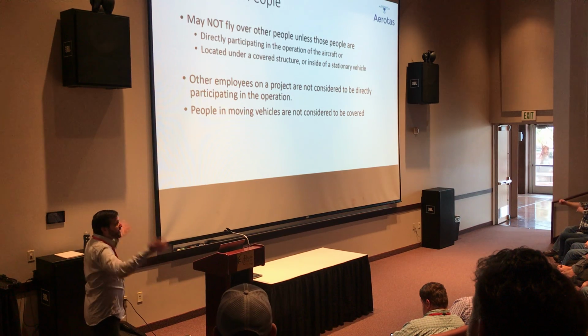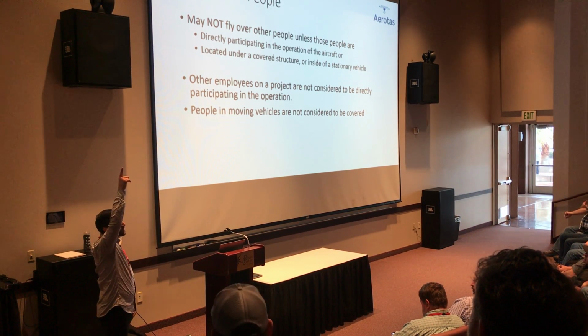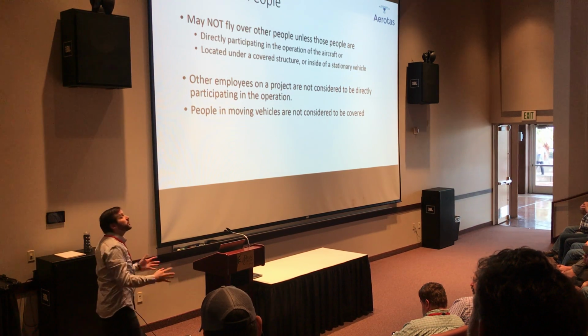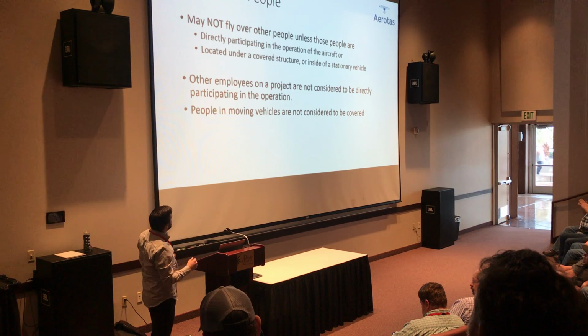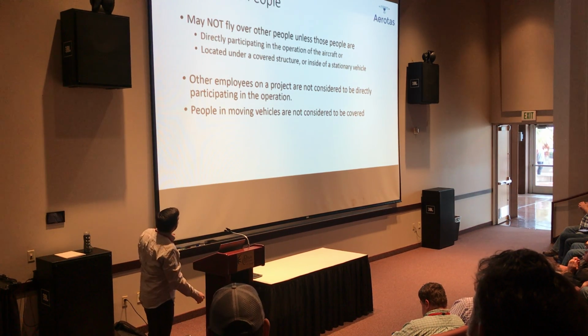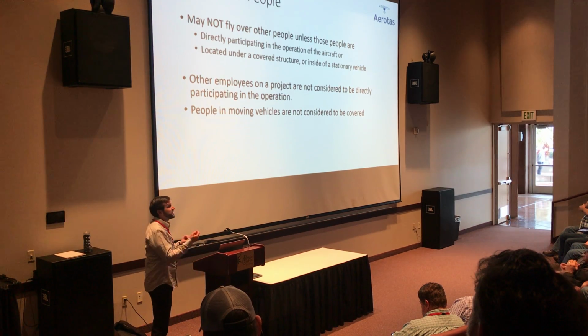And what does it mean to be directly over someone? If they're right over there versus 2 feet off to the side, does that count as directly over? You don't need to know that. You just need to know the letter of the law. You can't fly over them unless they're directly participating or located under a covered structure. Inside a building is fine. Inside a stationary car is fine.